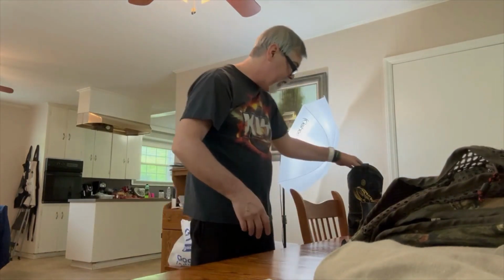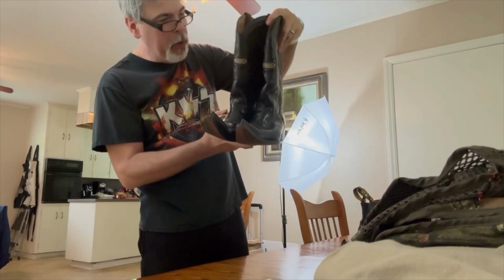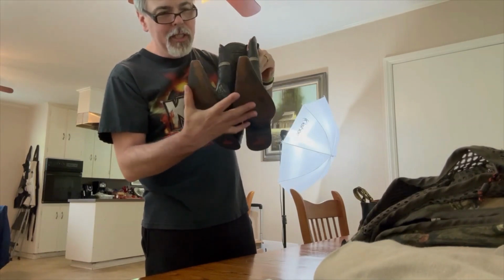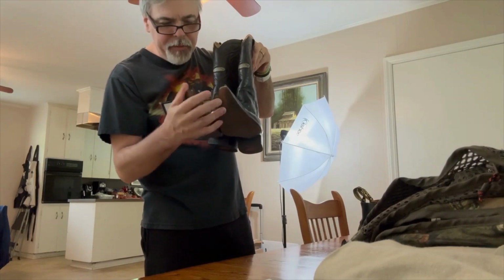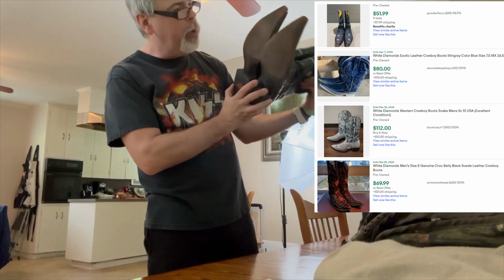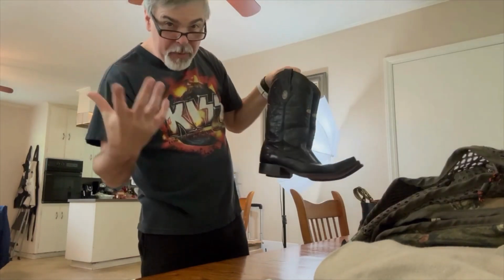Now, what's next? Let's go into another pair of boots. These boots right here are White Diamonds, made in Mexico, exotic leathers. I mean, there's some damage on the toe, just a little bit of scuffing, a little bit of creasing. Of course, the soles look pretty good. $40, maybe 50.